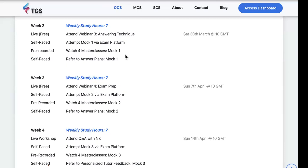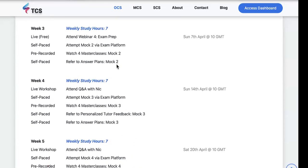Then after you are done watching the master classes, you are supposed to refer to the answer plans pertaining to mock 1, so that you are revising how to structure the answers. Then in the 3rd week, you are supposed to attend the 4th webinar, exam prep. And after attending the 4th webinar, you are supposed to attempt mock number 2.